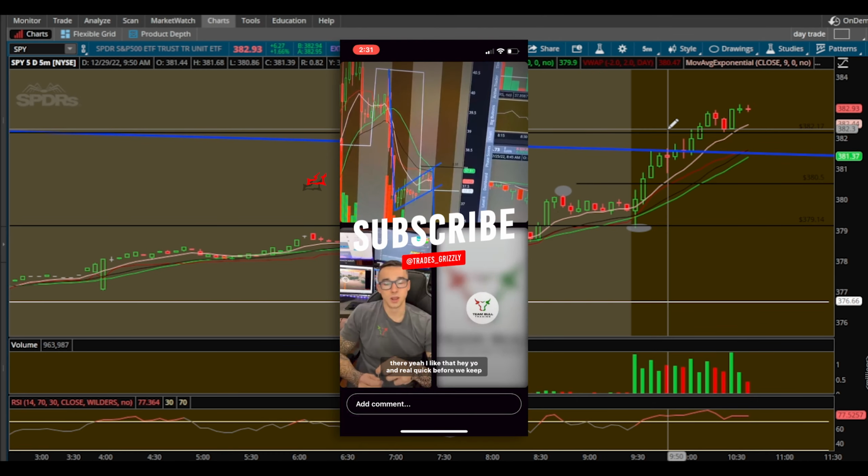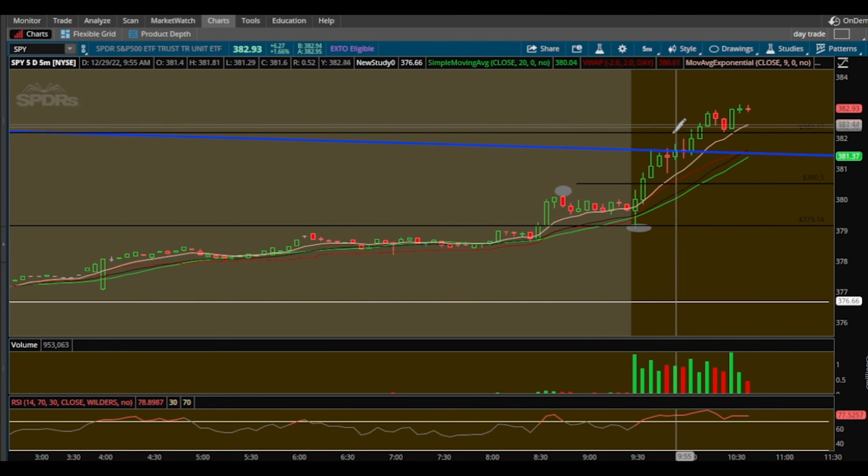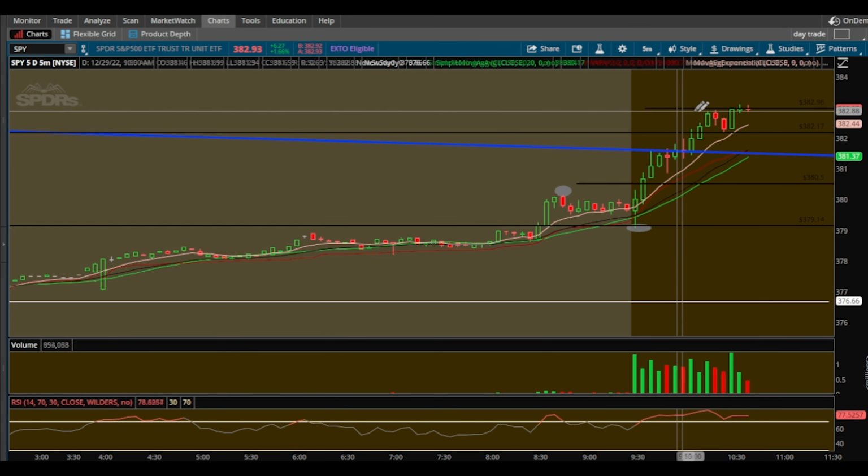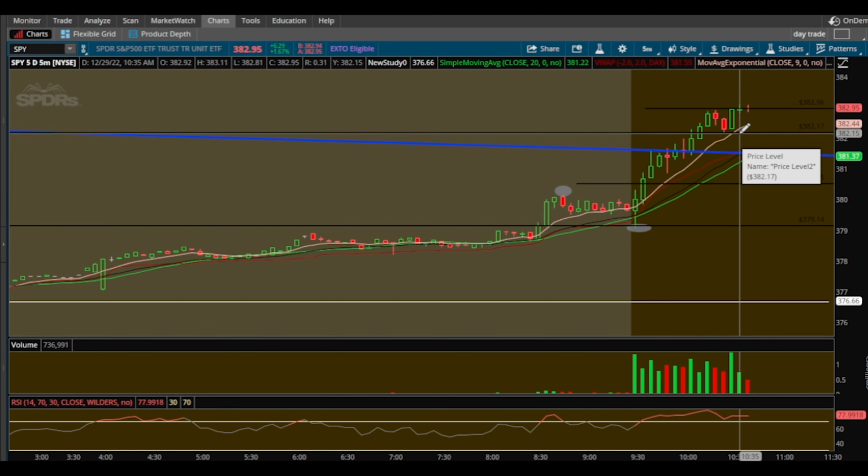Another level I had on my watch list, this one was actually on my watch list. This was something I seen after I posted, was this 383 area for a reject. I mean, this has been a strong resistance on SPY. Again, we had the same thing happen here. We come up, hit that 383, we reject. That would have been a scalp for me, and that's all I'm looking for when I take rejects in the trend.